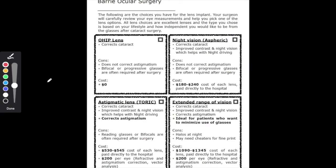Now, the second class of the lenses is called night vision or aspheric. That's the technical term for these lenses. These are very similar to the OHIP lens. The only difference is that here it's noted it has improved contrast and night vision, which helps with night driving particularly. So if we have a patient who drives at night, is a truck driver, or would overall prefer slightly better contrast, I would recommend these lenses.